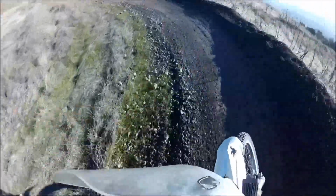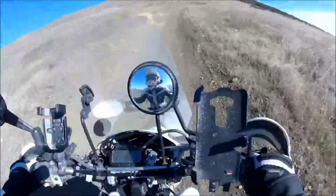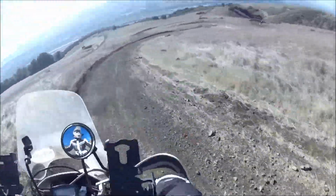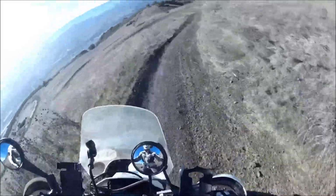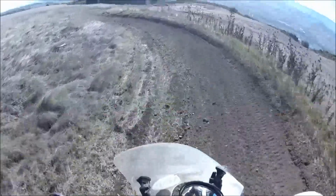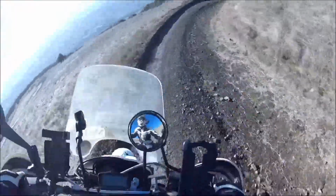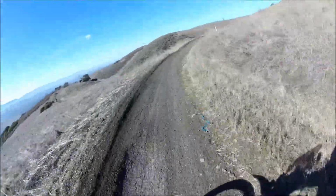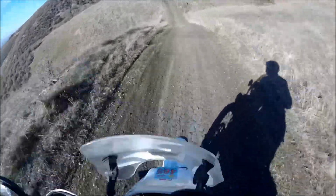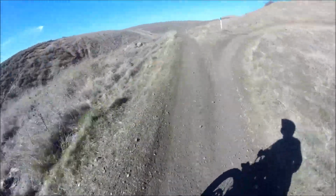Not bad for a crippled DR650 Cactuspuncher. Well, I guess if it was crippled, it wouldn't be able to do this stuff, right? I would just give the word handicapped. Oh, the dude behind me is catching up. Don't let him pass you by the time you get to the end. Onward we go.